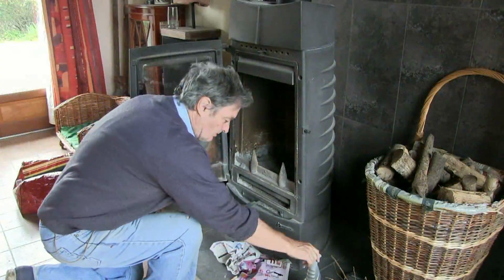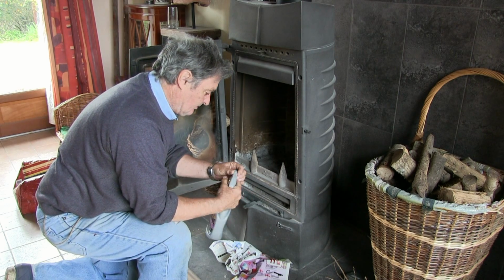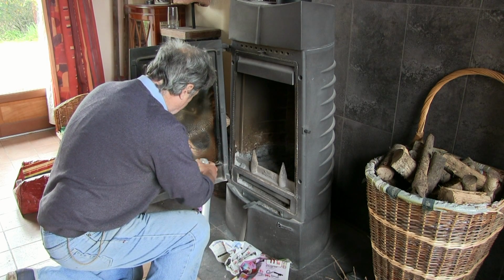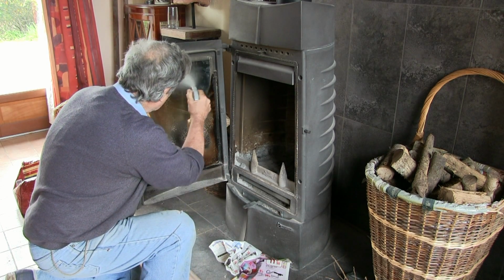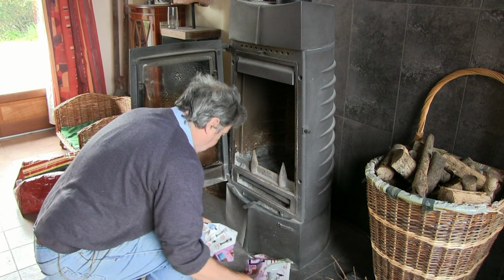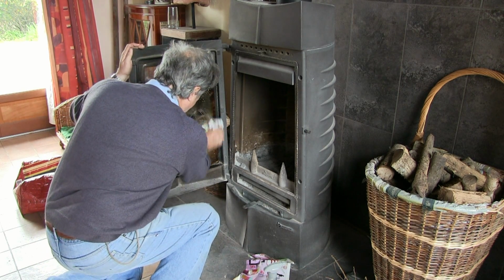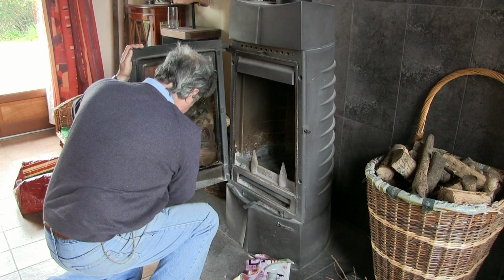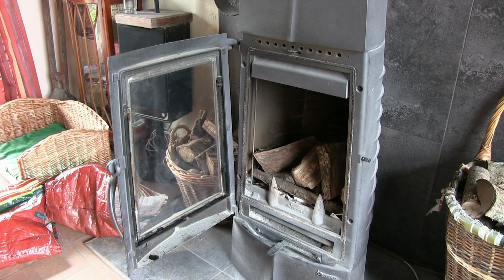That's the only thing with log fires. Nice as they are, you've got to keep making them up in the mornings and cleaning them. And of course the glass has to be cleaned off with special liquids. Nice clean fire glass again, and the fire ready to go for another cosy evening in.